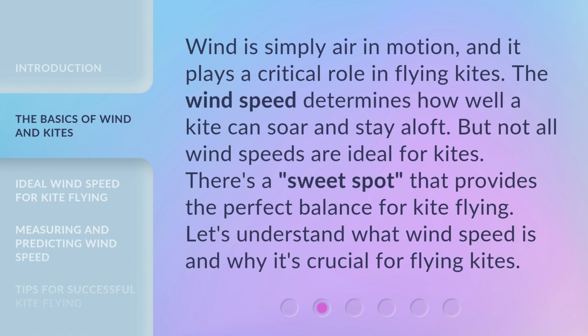Wind is simply air in motion, and it plays a critical role in flying kites. The wind speed determines how well a kite can soar and stay aloft. But not all wind speeds are ideal for kites. There's a sweet spot that provides the perfect balance for kite flying. Let's understand what wind speed is and why it's crucial for flying kites.